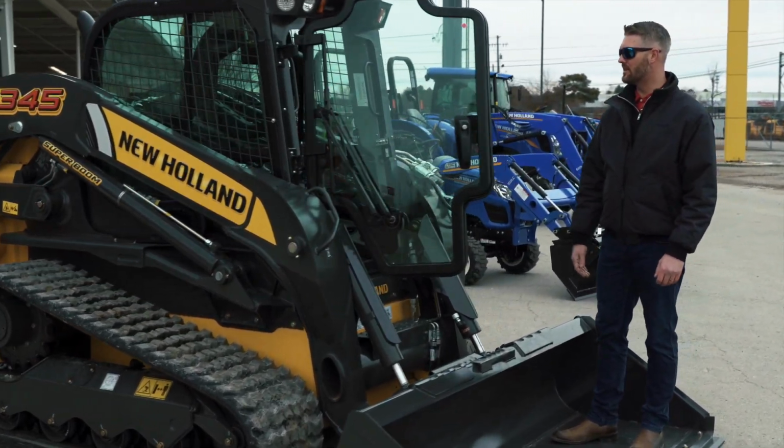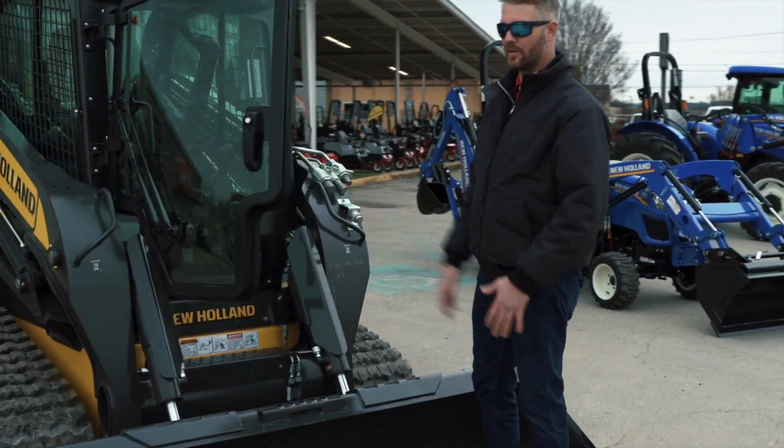We'll get this thing, I'll take this thing up to full height and you can kind of get a real feel for the lift path on this machine.